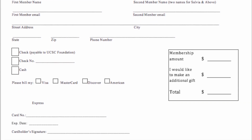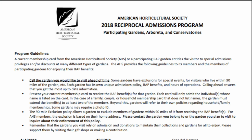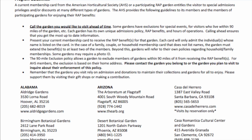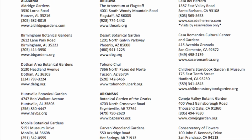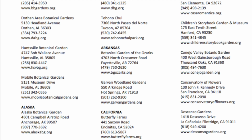We also have ROMP, which are associated museums. They not only get a free admission, but also a 10% discount. And then there's also the American Horticultural Society. This list can be found at the back of the register. If you need to check it, you can either check it online or on the actual forms that we have printed out.